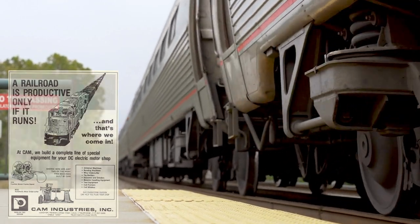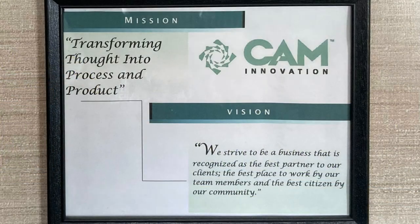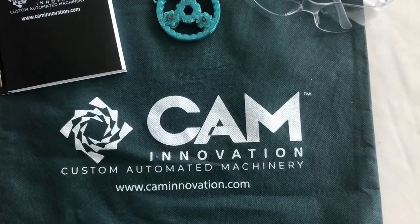Essentially, Cam helps keep the world spinning. That's what's cool about manufacturing, making something.